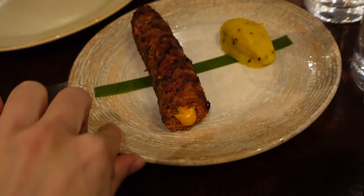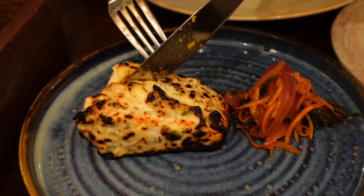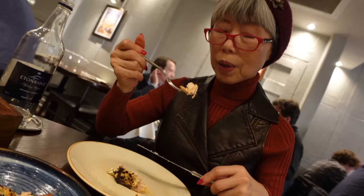So ladies, what do you have here? So duck chutney seek with pineapple chutney, shahi salmon tikka with raw papaya and champaya. Thank you. This almost looks like kimchi. I love this plating as well.